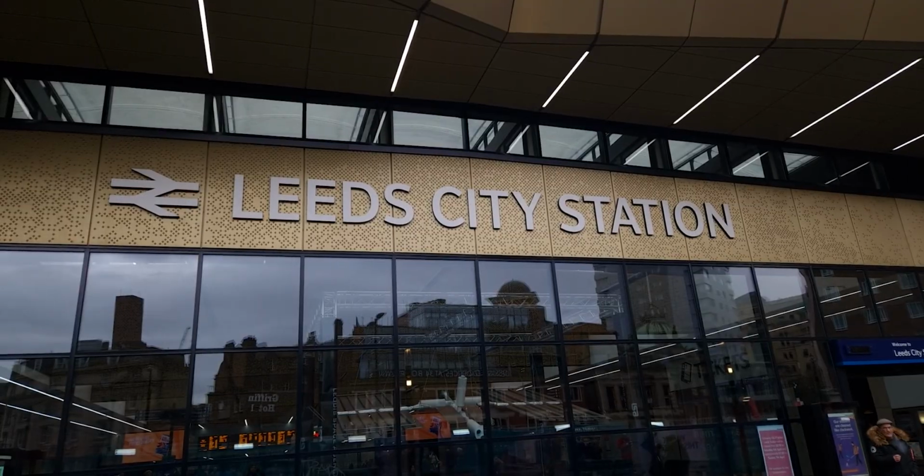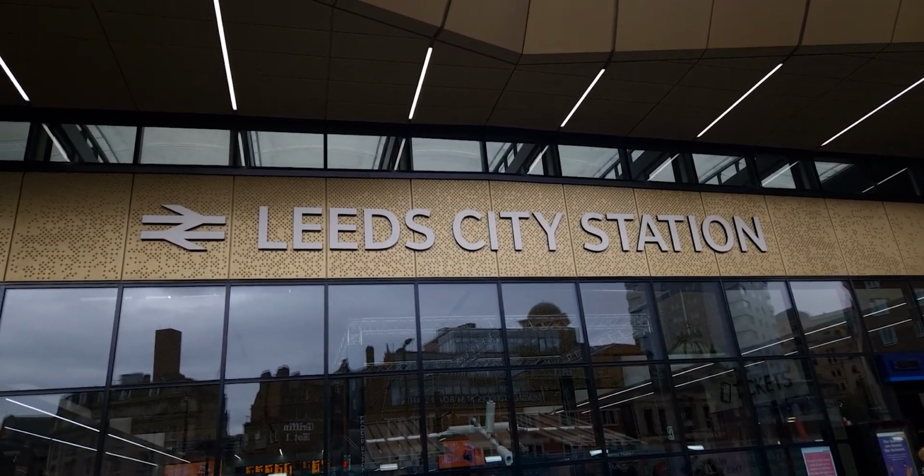Hi everyone, Reece's Trains, and today you join me on platform 1 here at Leeds railway station, and today I am gonna visit all the stations on the railway line for the first time. Now, as quite a few of my viewers are based on the Harrogate Loop, and I know the line really well, why don't we try and visit all the railway stations on the Harrogate Loop?